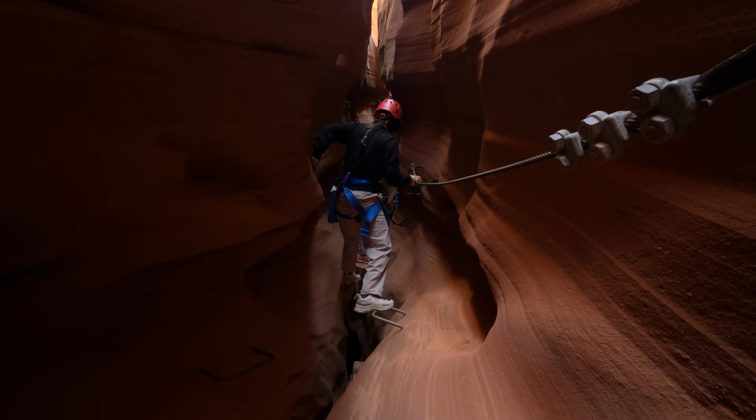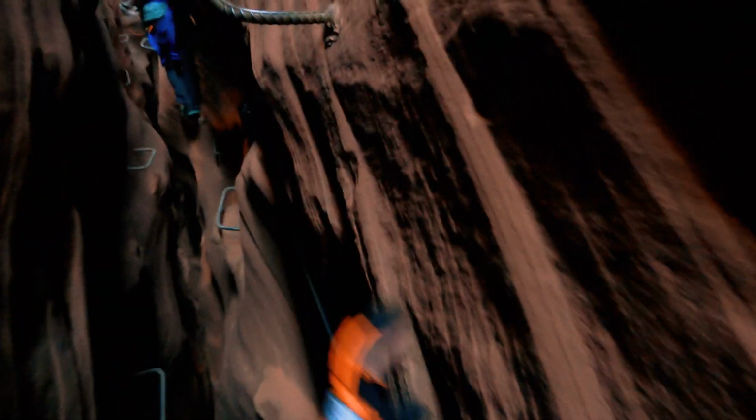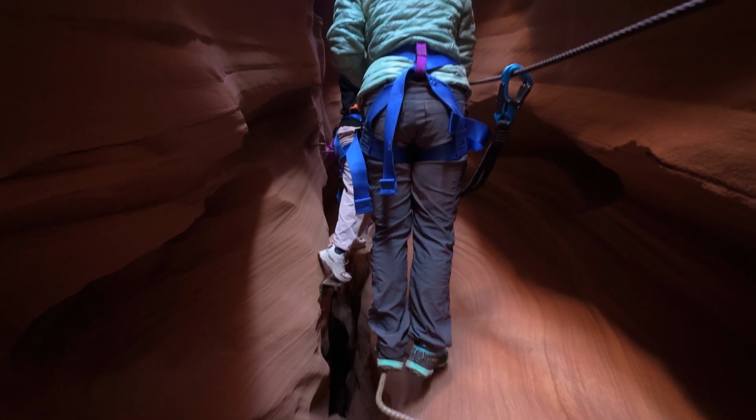Something that's really nice about doing a Via Ferrata in a slot canyon is that you're not just grabbing onto one wall like a rock climber. If you start to get tired, you can just lean back and rest on the opposing wall.